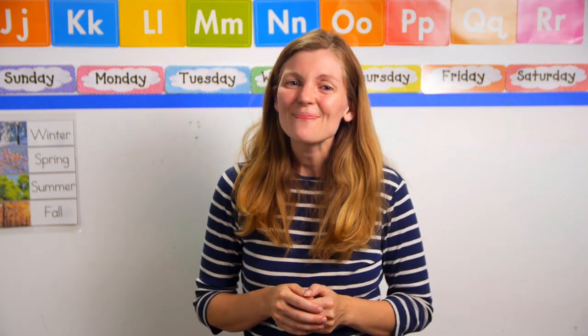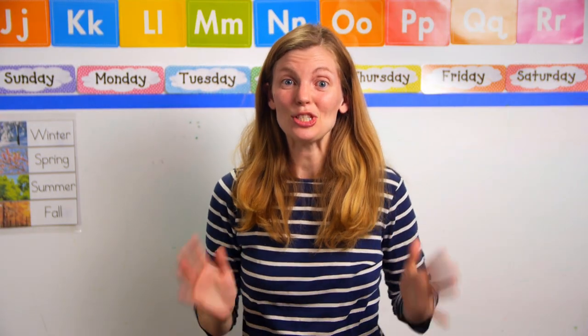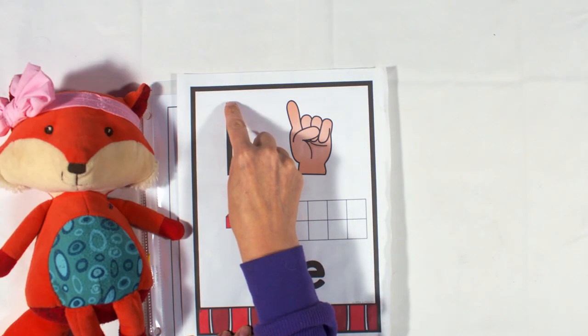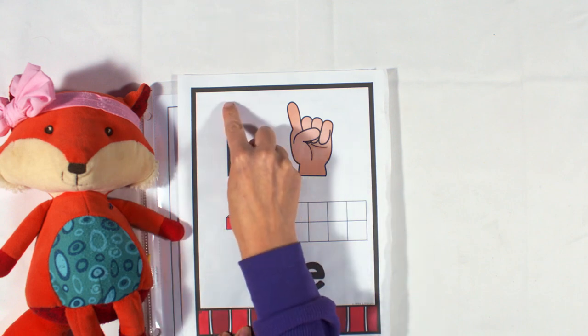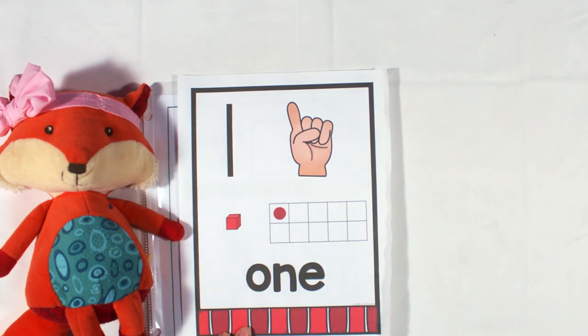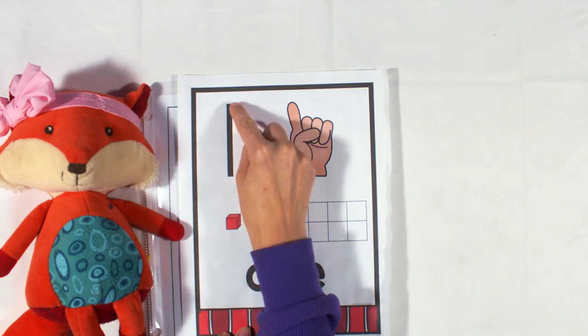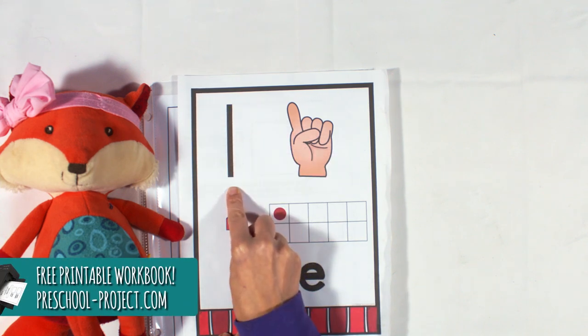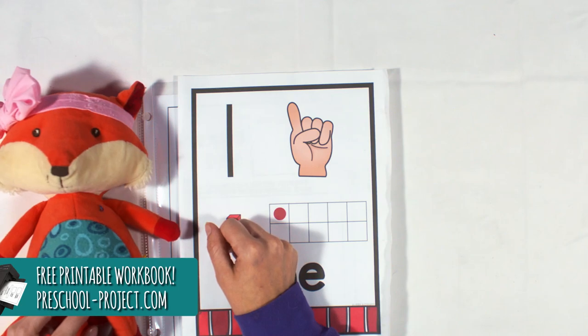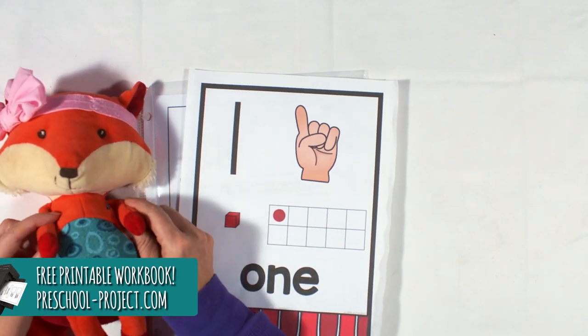Welcome back. It's Math Circle. I'm so excited. This week we are working on the number 1. Can you make that with your finger? 1. Nice job. We can trace it in the sky. One. One is really easy. One is just a nice ladder going straight down, down the ladder. Whoa, that is a super easy, super fun number.